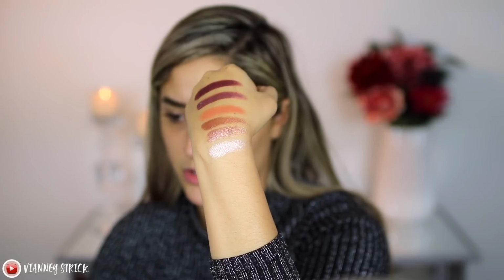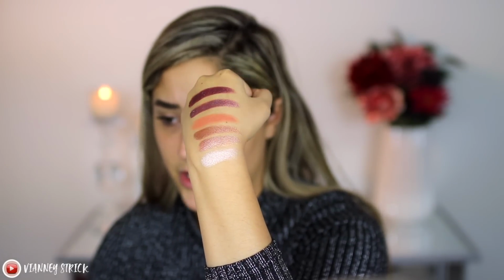And this is what they all look like, guys. I'm very impressed. Okay, so I don't have enough shadows to create a full look. So what I'm gonna do is a little bit of a transition shade with some of my shadows. Then I'll go in with the matte orange one to darken it up. And then I will try to use these on the lid and just mix it with my own shadows and try to make it work.